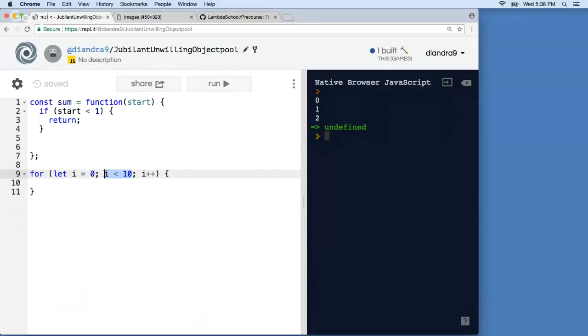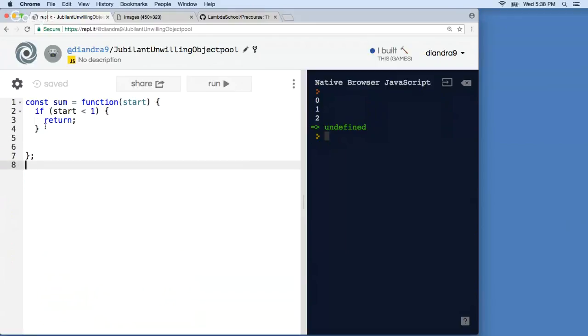It's saying, hey, we only want to iterate as long as I is less than 10. So with recursion, we accomplish a similar task using an if statement. To say, hey, we know we're going to be counting down or incrementing down. So we want to say that once start gets low enough, we need to return out. Otherwise, we get an infinite loop like we saw in that first example.